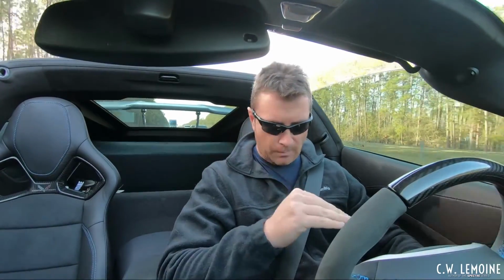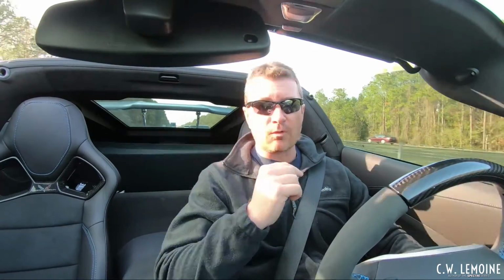God, that sounds amazing. I'm in 7th gear, 80 miles an hour with the top off, and I cannot hear the exhaust at all. That is amazing. The dual mode exhaust is like that with the sport mode, but to have no dual mode exhaust and just straight 180, their 180 technology, I think that's pretty good. So I'm really happy with the drivability of this exhaust. It just sounds incredible.